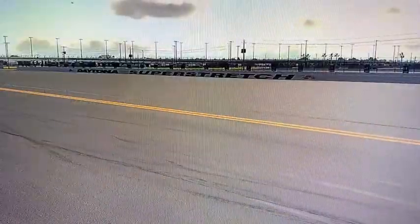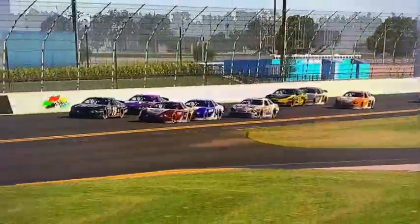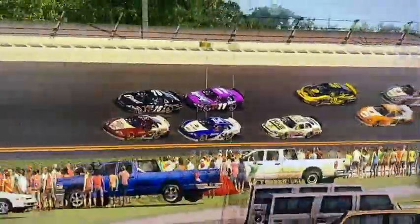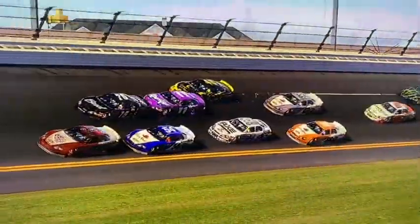As they roll down the backstretch, they're getting quite the run. Jones has pushed Coffey back even with the leader. They're sitting 2nd and 4th respectively. Look at Jones trying to suck up, doing everything.